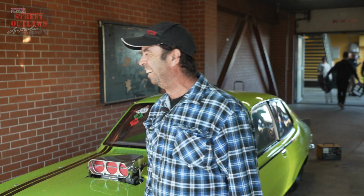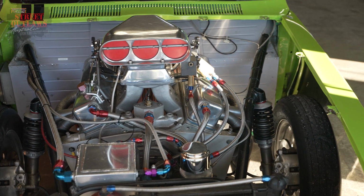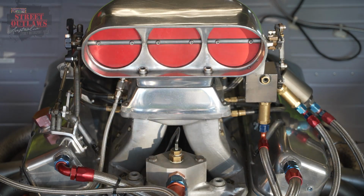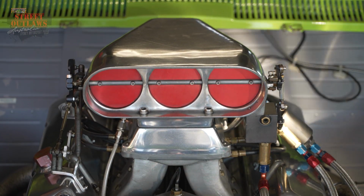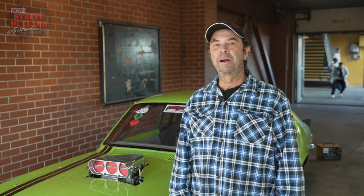Hi, my name's Tommy Kassoff and this is my LC Torana. It's a methanol injected small block Chev. Not really sure how much power it makes, but we'll see what she goes like. It's got a two-speed Powerglide in it and it runs about 870s at the track. I'm currently number four on the list and I just want to have some fun and hopefully keep my number.